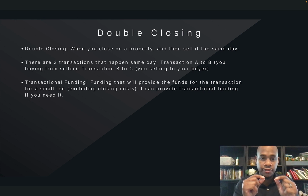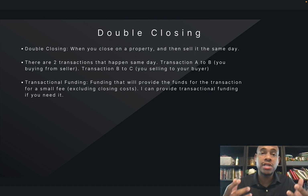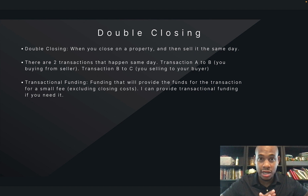It's funding that will provide the funds for the transaction for a small fee, excluding closing costs. All they do is they take a small fee. Let's say $750, maybe $1,000. I've seen 1%. I've seen all over the place. But they take a small fee to provide that $100,000 for you, right? They're going to bring all the money to the table, excluding closing costs. They're just going to take a small fee out of your funds, just for providing their money.